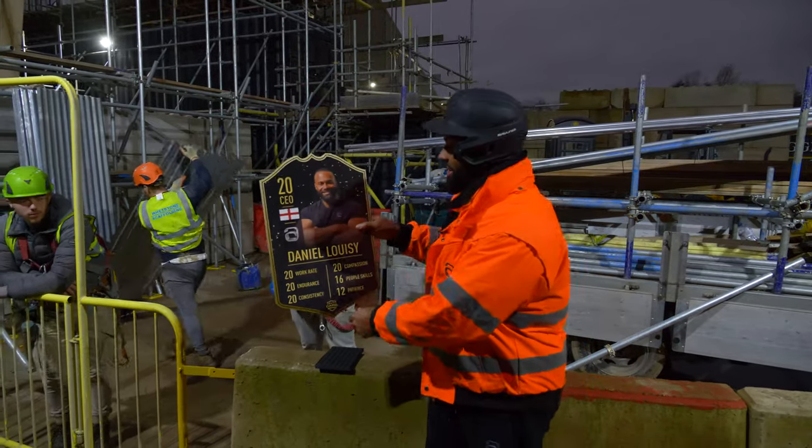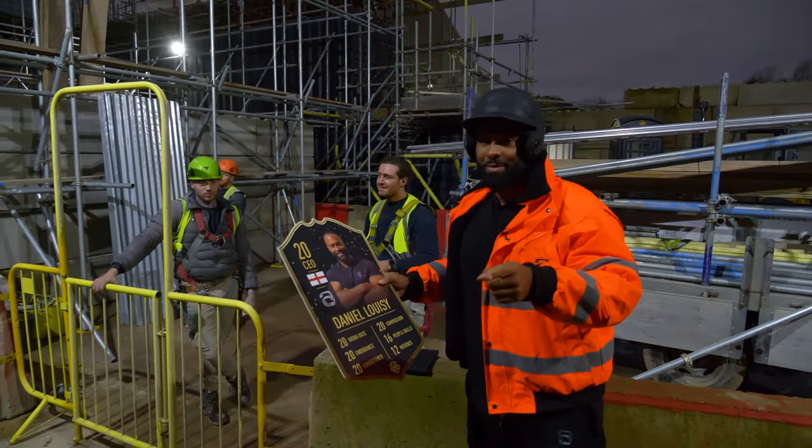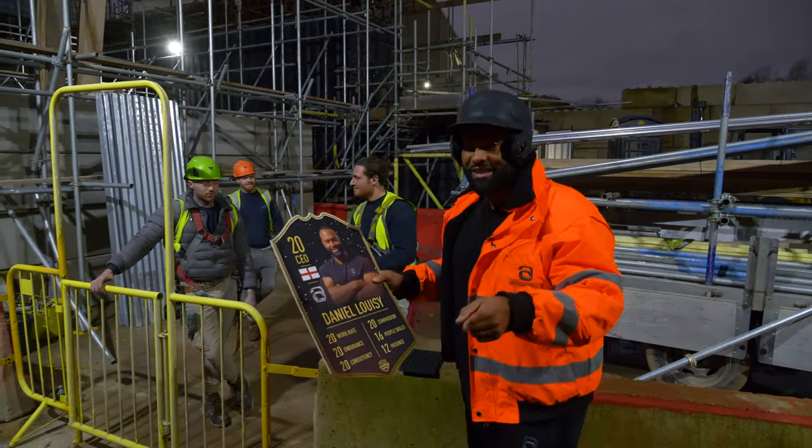The boys are pulling me up on this and they're saying, how comes it's 20? Do you know what it is? I'm old school. I grew up playing Championship Manager on a PC and everything was out of 20. So mine isn't out of 100. You see when it says work rate 20, that's 20 out of 20.